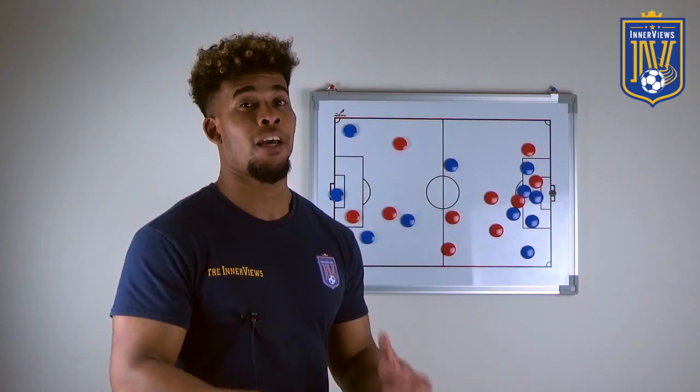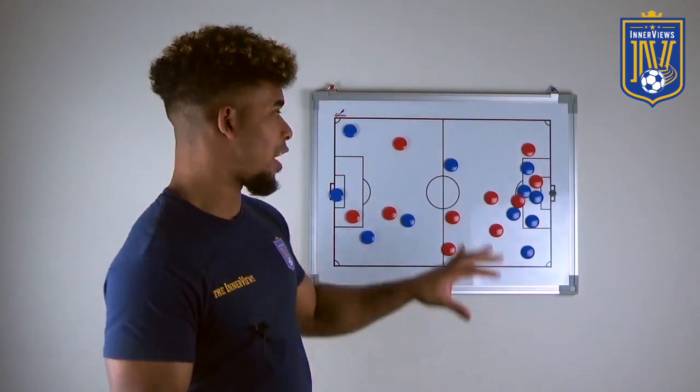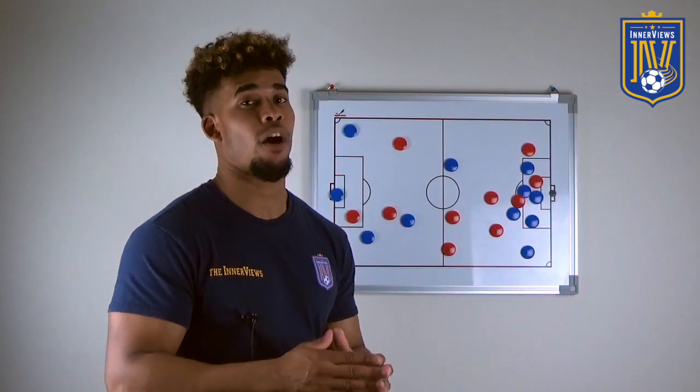But as you can see, while both approaches did vary, what you can say is that both sides did adopt a risk and reward approach. PSG looked to play on the counterattack, and they did get themselves into good quality positions beyond Kimmich and Davies, but they simply wasted their opportunities.